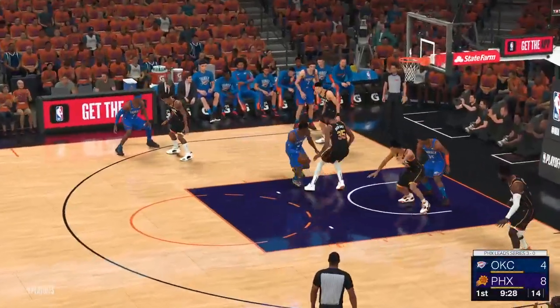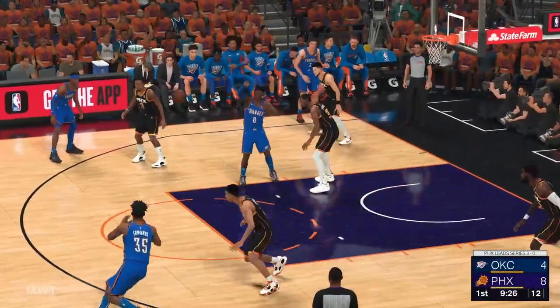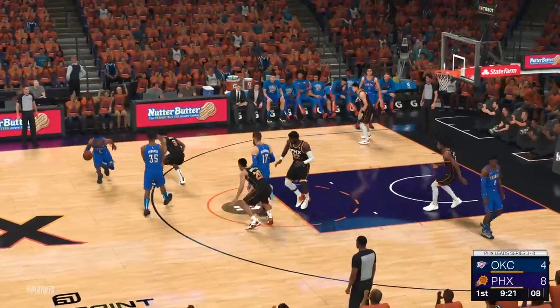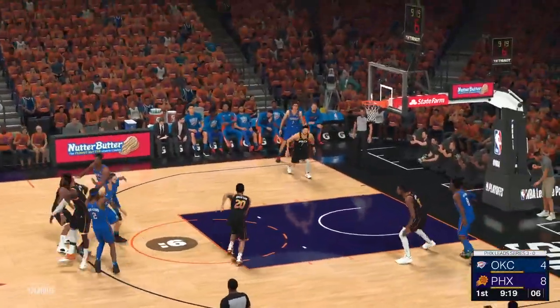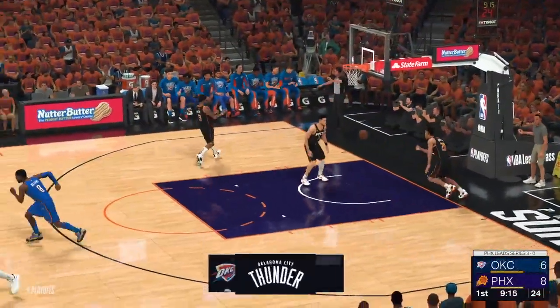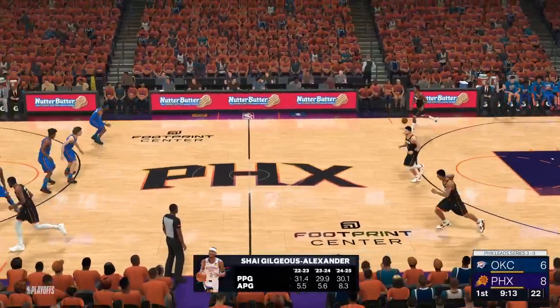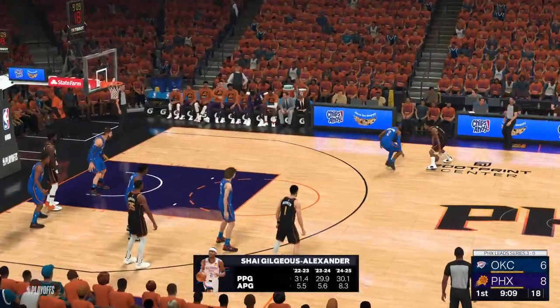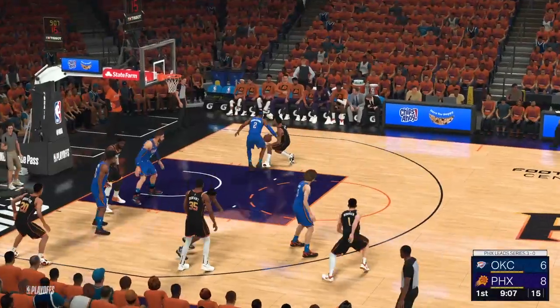Outside, Williams. The kick out to Edwards. Pass to Gilgeous-Alexander. Shoots. Quick, clanks that one off the back iron and it falls. Easy look when the defender isn't fighting over the screen. The coach over there just asking for one simple thing, and that's some effort. Got burned on that one.